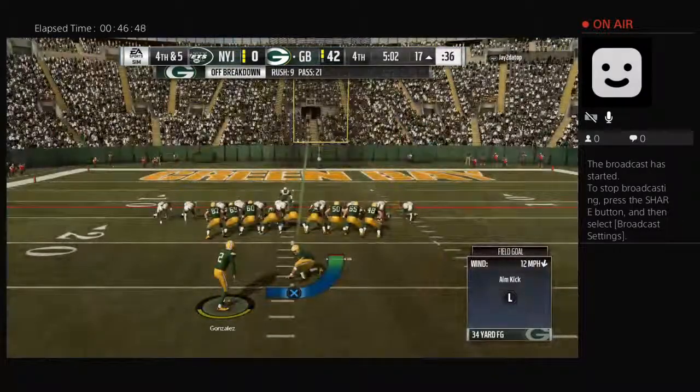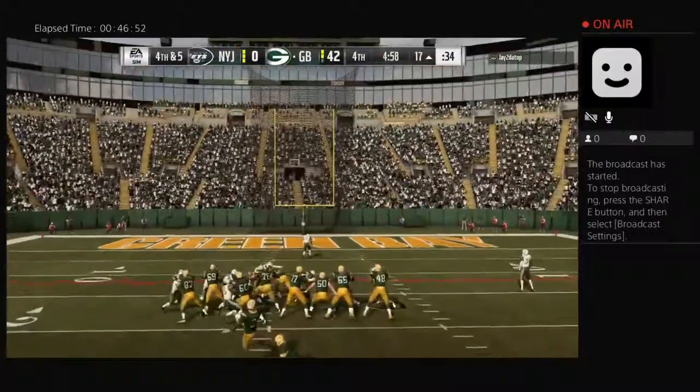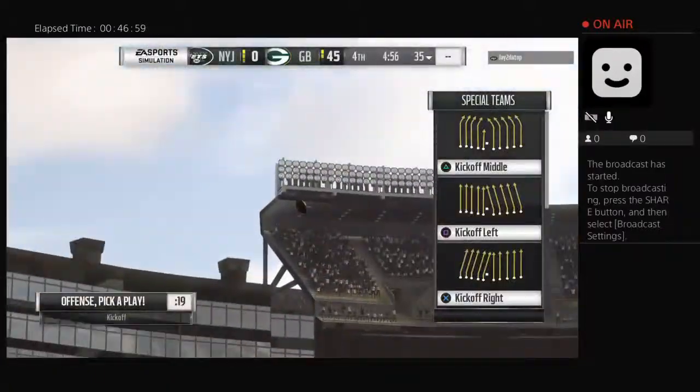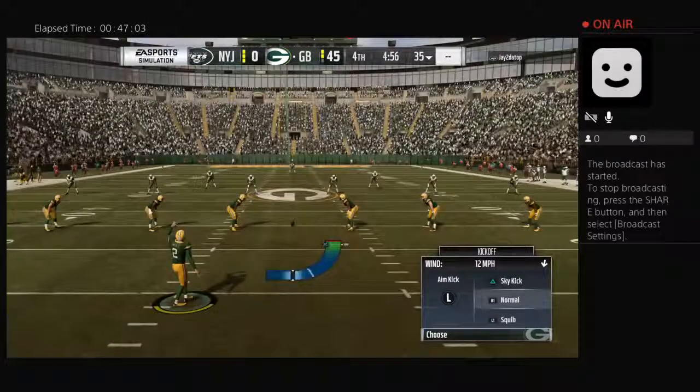Now Zane Gonzalez for the field goal try, from the left hash, this from 34. And Gonzalez puts this one through. And they're well on their way now as the lead grows even larger. So it's 3 more points, and that widens this thing out even further here in the 4th.